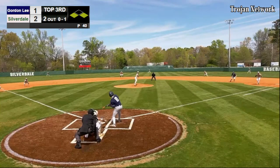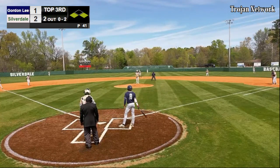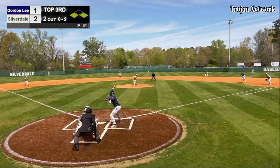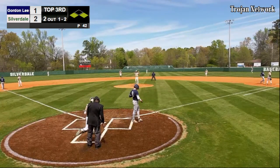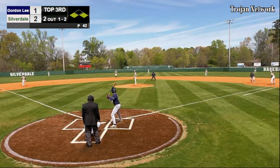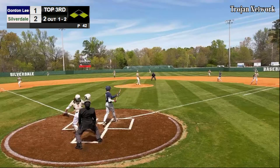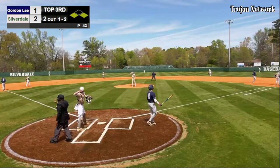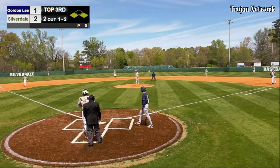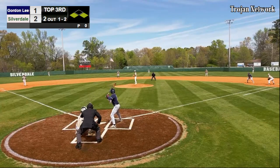The 0-1 pitch. Yes, sir! Fastball. Down and in. But catches a called strike. Hey, block it right, Tanner. Fastball up and away. Breaking ball, fouled back left side, out of play. One ball, two strikes.